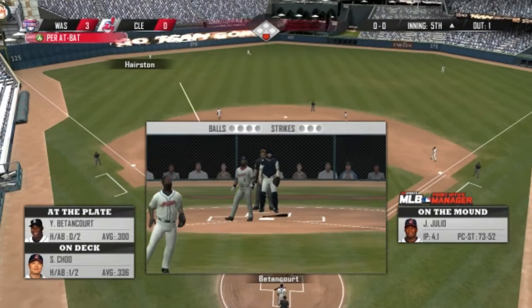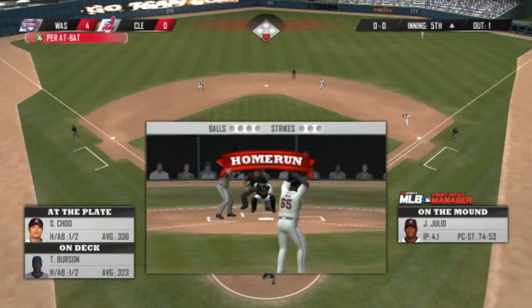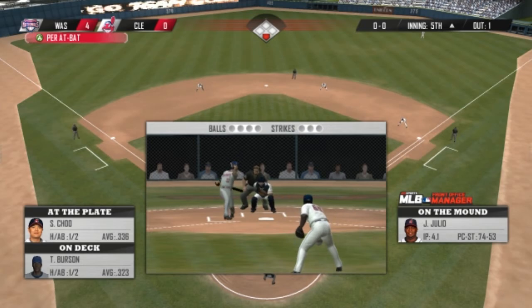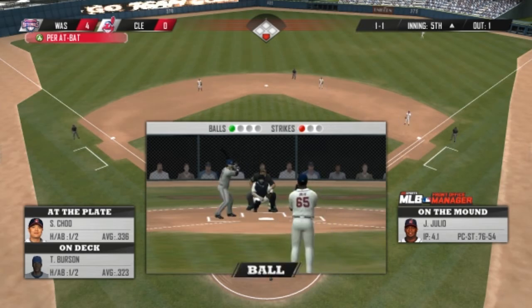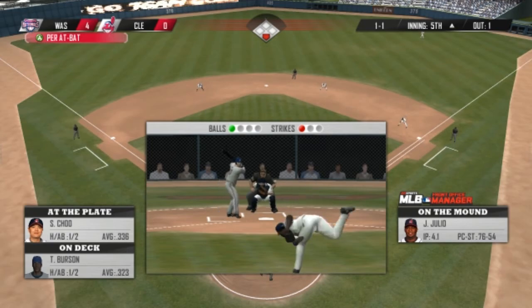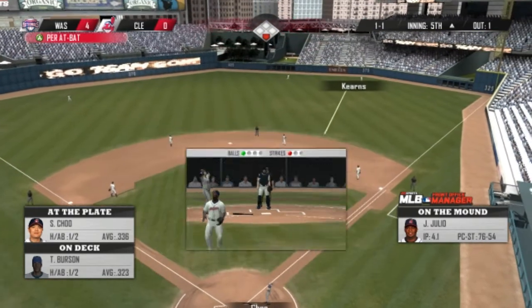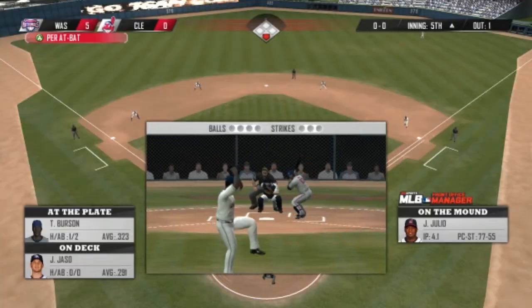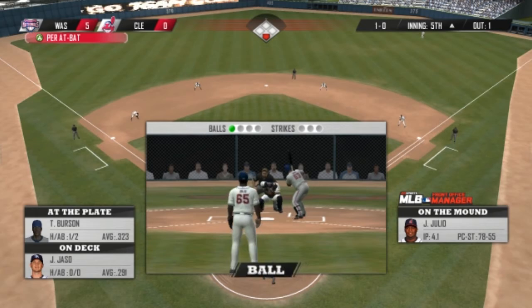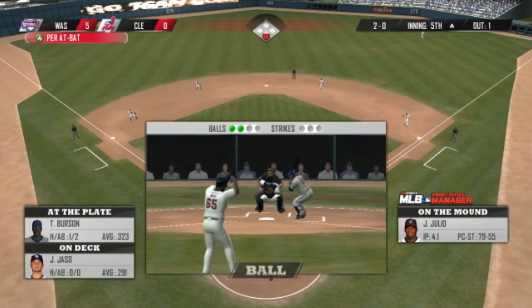You see Betancourt way back there, left field. That ball is gone. Home run. Betancourt. That's 4-0 Nationals. Surprised to see Julio still in there, giving up 3 home runs in this game. Make it 4. Shin-Soo Choo, out of here. Gone. Home run. 5-0 Nationals in the 5th inning.